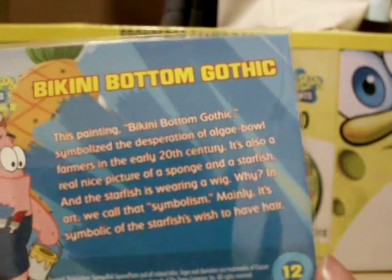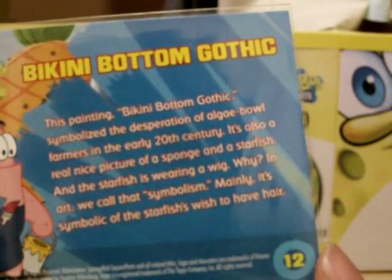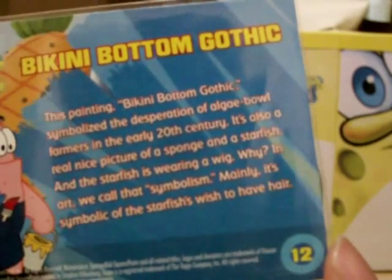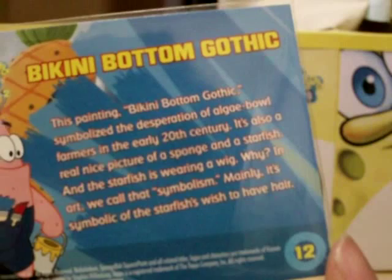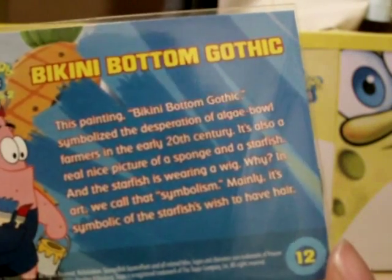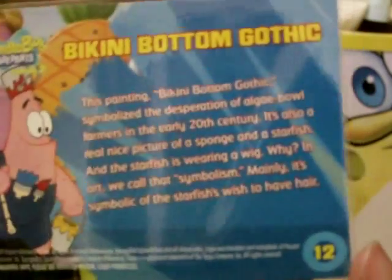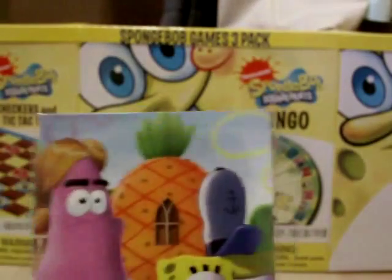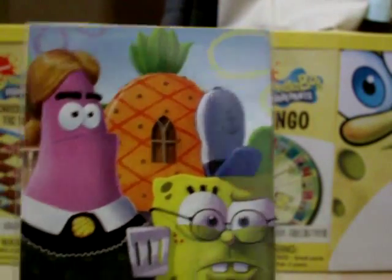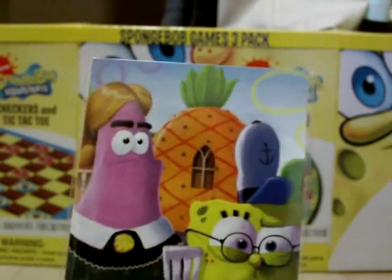It's also a real nice picture of a sponge and a starfish. And the starfish is wearing a wig. Why? In art, we call that symbolism. Mainly, it's symbolic of the starfish's wish to have hair. I didn't know Patrick wanted hair in the first place. 12. Usually it'd be Squidward. That's why this thing always pops up for Squidward, like in Atlantis Squarepantis, and a couple more. Okay.